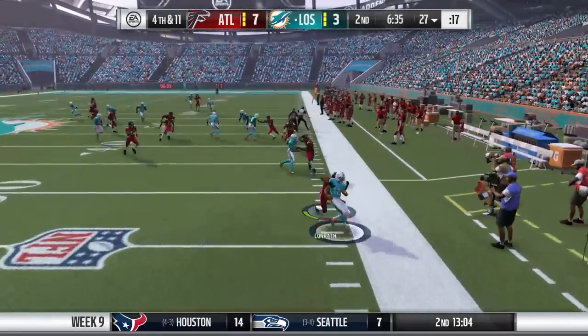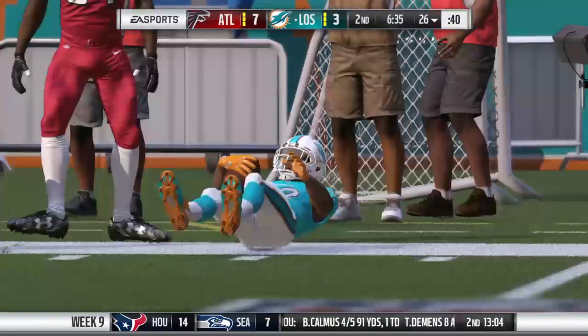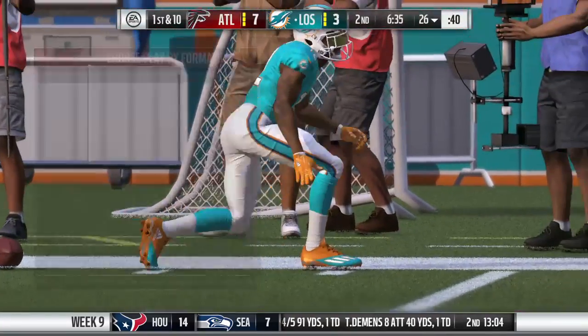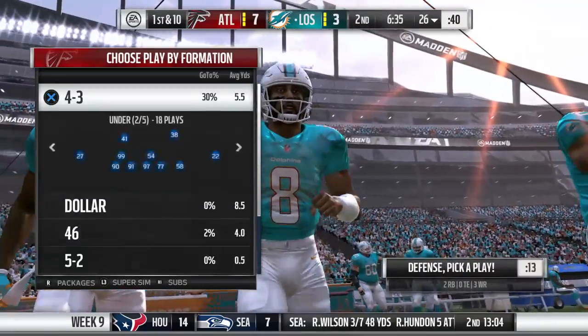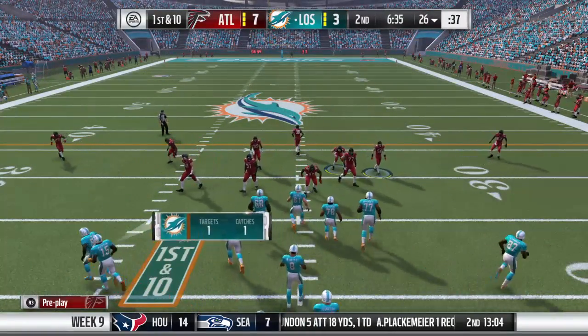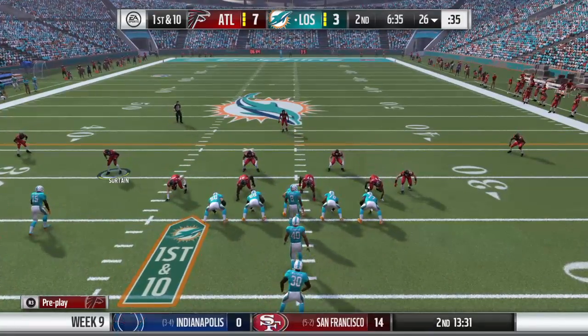Taking it about the 16. That'll be put in the books as a 53-yard punt. And it'll be Dolphin football. And now out on the field, here comes Los Angeles, in a tight game after punting last time. See if they can get something going on this drive.